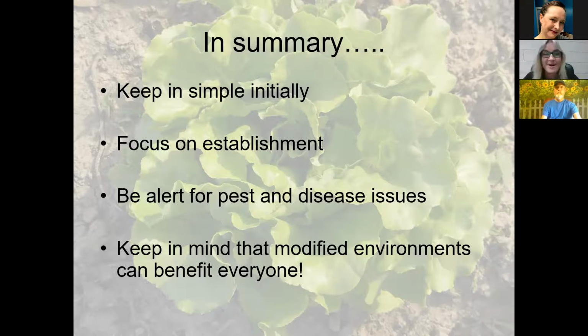All right, I'm going to be right on time. This is my last slide. So just kind of bring it all together. When we're thinking about cool season crops, especially for novice gardeners, or let's just be honest, those of us that are trying to juggle a whole bunch of different things at one time, leafy crops are more simple, right?